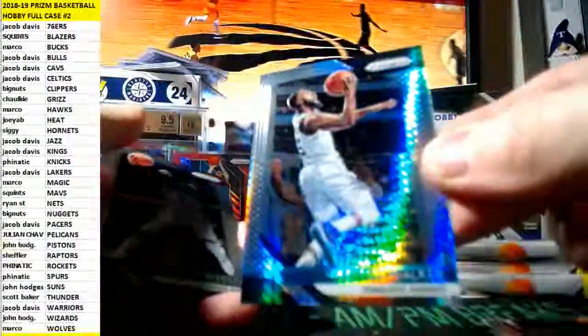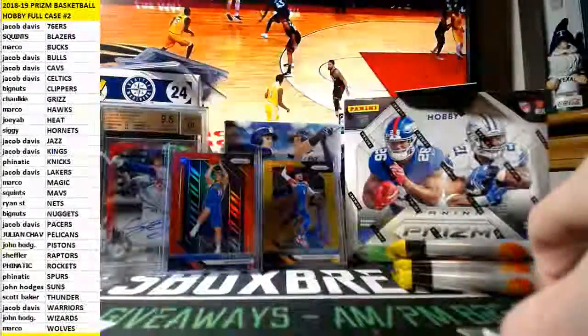What's up, T-Ballius? Dude, I'm loving this Prizm. Banging, dude. You get any retail? Come bring it over. We'll break it. Greedy bastard. Hop on the ferry.